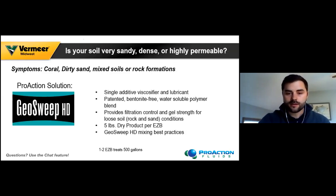So in the case of what we have for bentonite-free options, we have the Geo Sweep. The Geo Sweep is a blend of dry polymers. The biggest thing with Geo Sweep you have to be mindful of is when you're mixing it. You want to add it to the tank slowly.